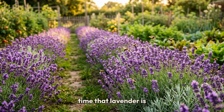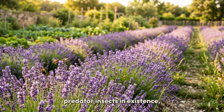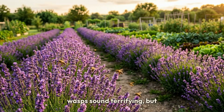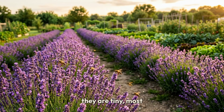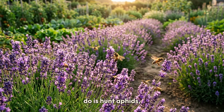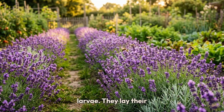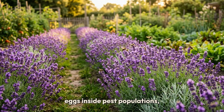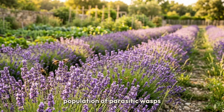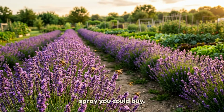Now, at the same time that lavender is pushing pests away, it's pulling in one of the most powerful pest predator insects in existence, the parasitic wasp. Parasitic wasps sound terrifying, but they are tiny. Most species you would never even notice. They don't sting humans. What they do is hunt aphids, caterpillars, whiteflies, and beetle larvae. They lay their eggs inside pest populations, and the larvae consume the pests from the inside out. A healthy population of parasitic wasps in your garden is worth more than any spray you could buy.